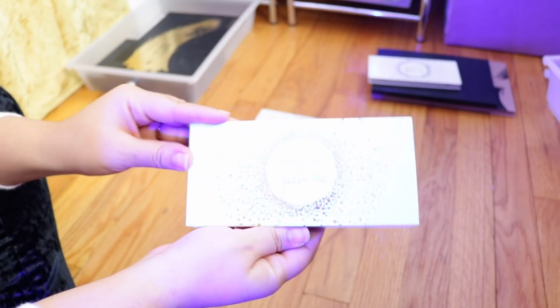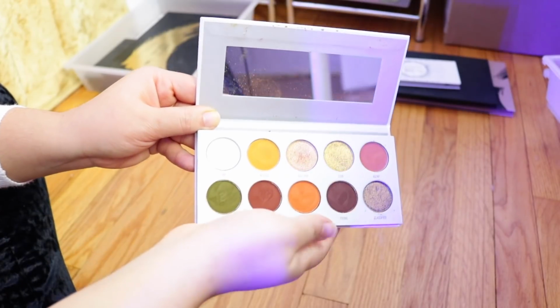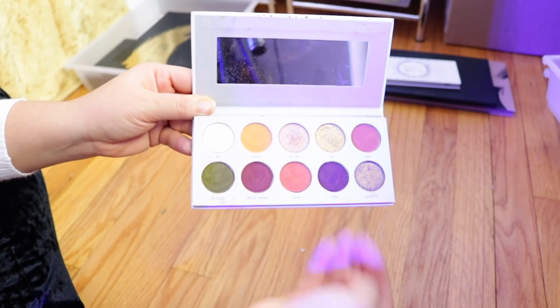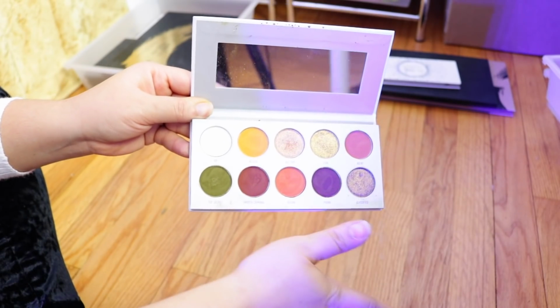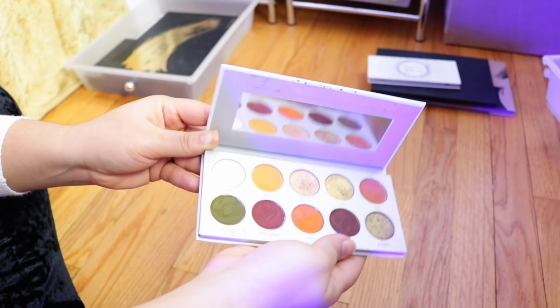This is their Arm & Gorgeous eyeshadow palette. This one is definitely one of my favorites, you guys. It's so freaking pretty. Look at these shades. Again, these are eyeshadows that I feel like I already have, but I'm just gonna keep it because I really like it and I actually use this palette, so let's just save it for now.